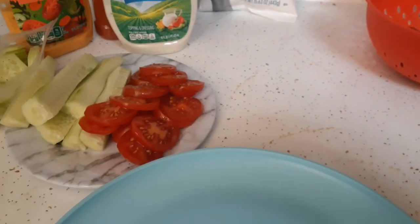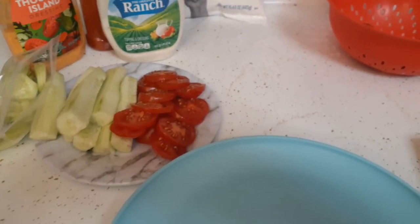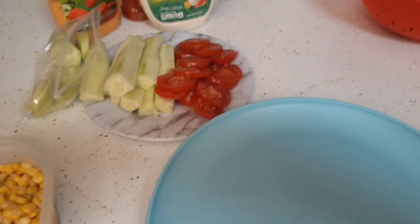So that's what's for dinner tonight on this Tuesday night. It's just kind of piecing everything together and using what's in the fridge.